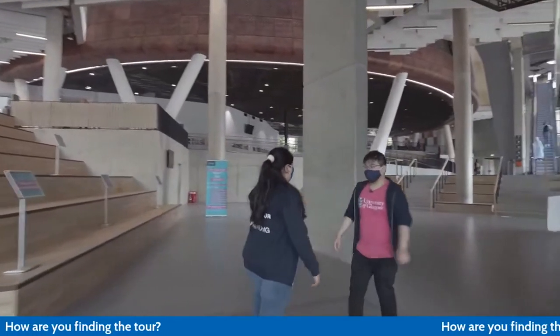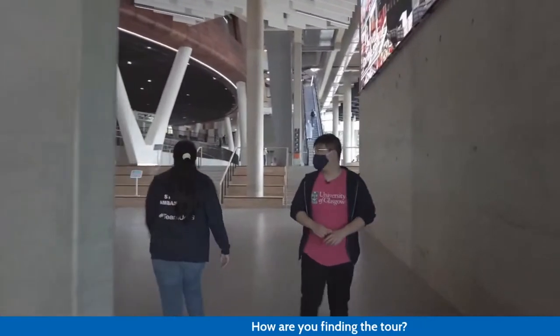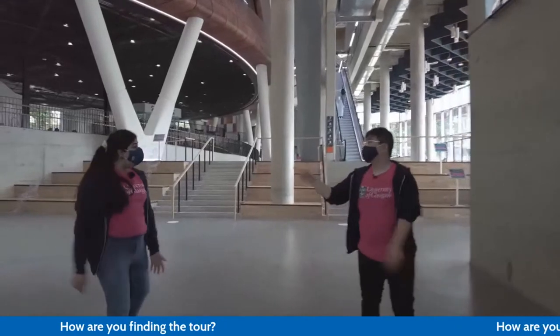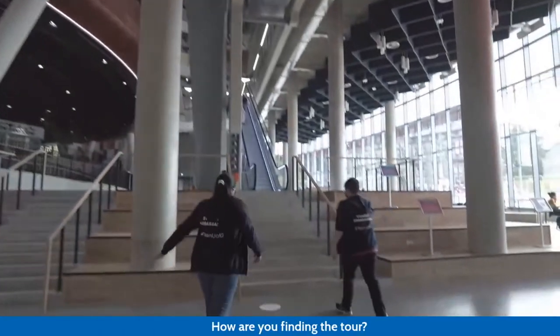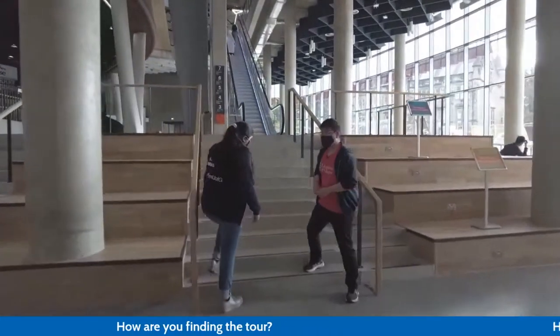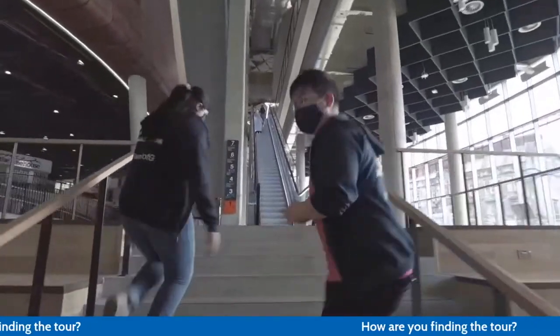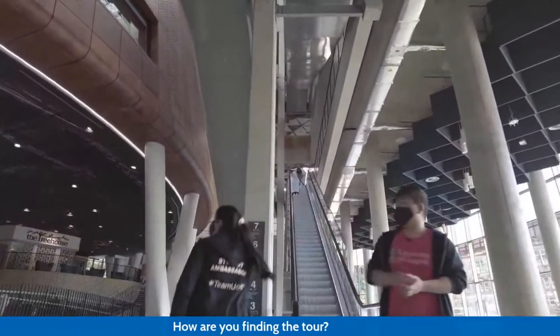So let's go upstairs so we can see all the study spaces. Exactly. This university building is so spacious and so cool. It's also the first building to have an escalator in it, which is pretty cool. My lazy self absolutely loves it. And if you want to go to the top floor and you don't feel like taking an escalator, there are actually lifts as well, so it's not too hard to get to.